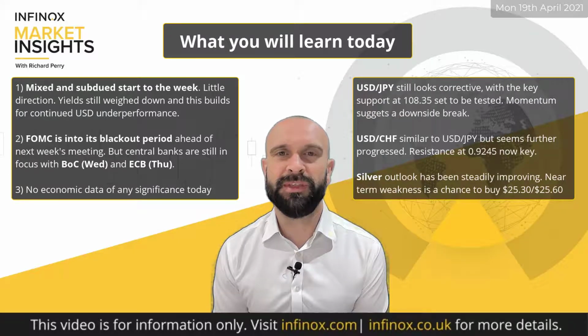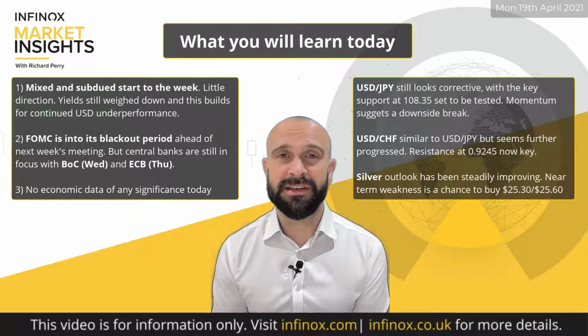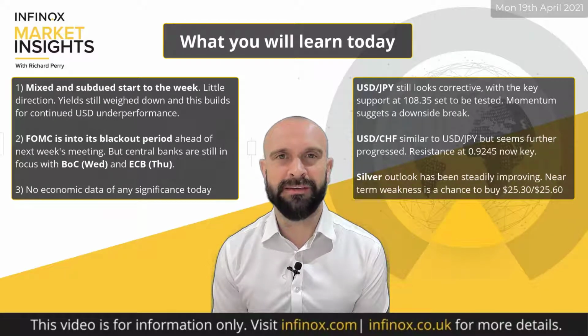Well, we're starting off with a couple of safe haven plays on the Forex side. We're going to look at dollar yen, which has continued to fall away as this dollar remains under pressure. 108.35 is the key level of support there being tested. The Swiss franc as well is another market that we're looking out for. Seems to be more progressed in terms of the technicals to the downside for the correction on that move, and it's an important level that we're seeing being tested once again on dollar Swiss.